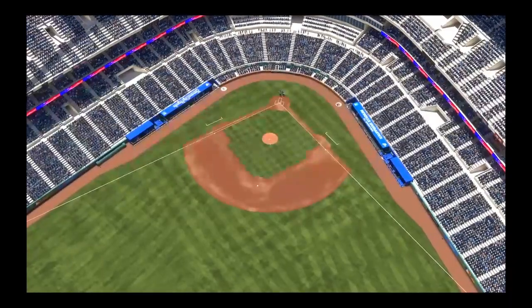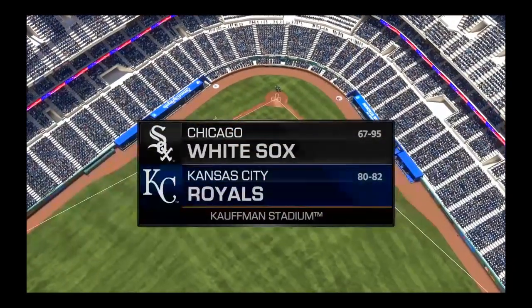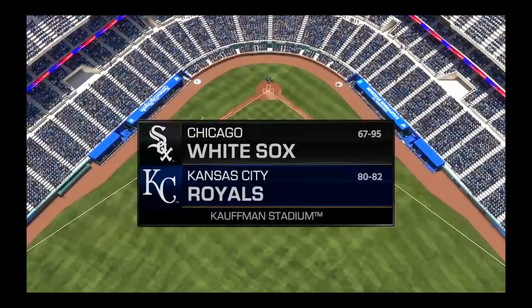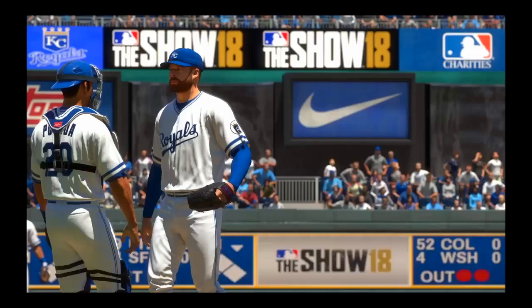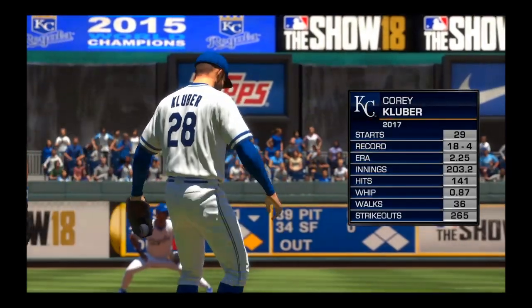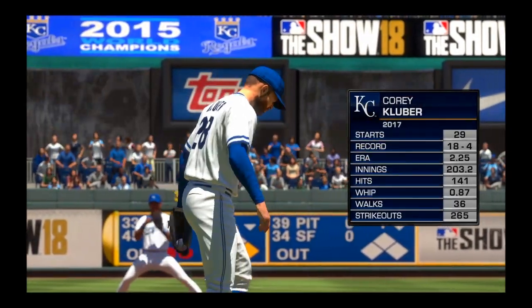For baseball on MLB Network. Ought to be a good one here between the Chicago White Sox and the Kansas City Royals. Looking forward. Corey Kluber, a right-hander from Alabama, gets the starting assignment. Dan Plesac, what do you got?